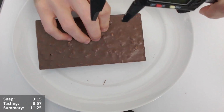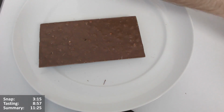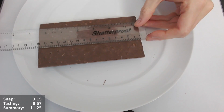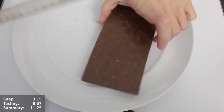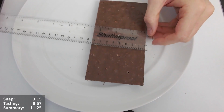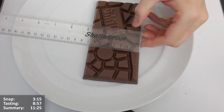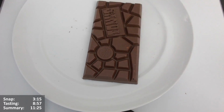I don't think we've done the length, have we? I have to use the measuring stick. Go old school. All right, here we go. It's about 16 centimeters. Pretty much exact actually. There we are. The width, just in case. I think I did it before. About 8.4, it says there. 8.3, 8.4. And at the top, about 7.56.